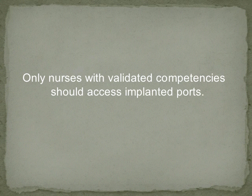Accessing a port has inherent risks. These include infection, development of a fibrin sheath, or malfunction of the port. Patients with ports can experience infiltration and extravasation, as well as necrosis of the tissue surrounding the port if complications occur. If the port is a power port or not a power port and is used for power injection, patients can also experience complications due to damage of the line itself.